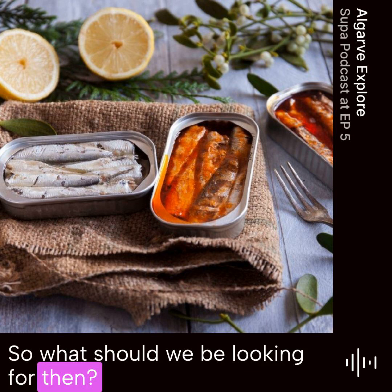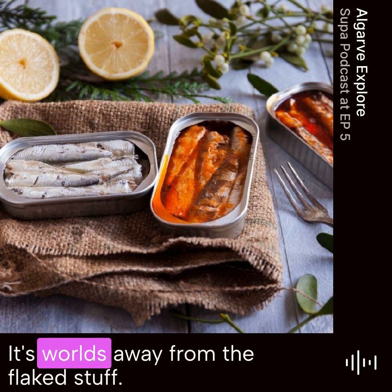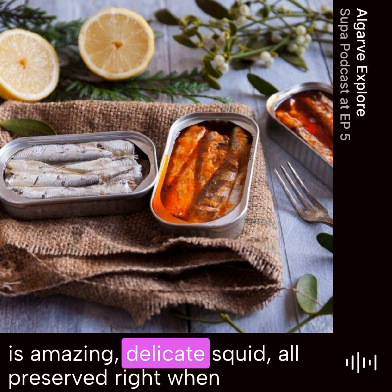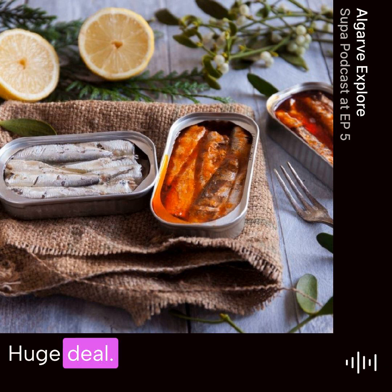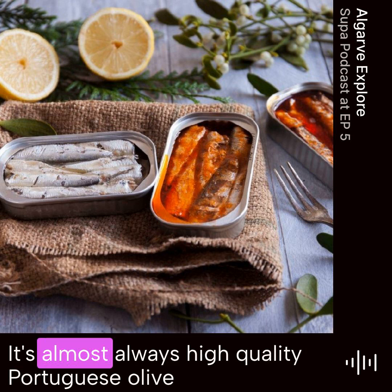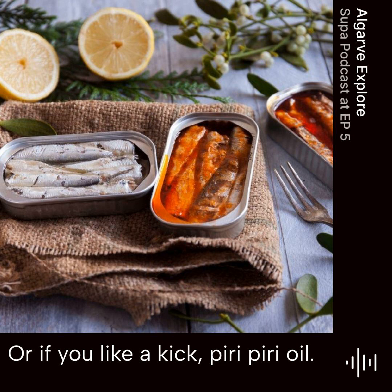So what should we be looking for then? What are the standouts? Okay, look for really good quality tuna, like exquisite fillets, maybe the ventresca, the belly cut. It's worlds away from the flaked stuff. Then you've got tender mackerel, smoky octopus is amazing, delicate squid, all preserved right when they're freshest, often hand-packed within hours of the catch. And the liquid they're packed in, that's a big deal, isn't it? That's not just brine. Huge deal. Absolutely critical. You won't find cheap brine or basic oils here. It's almost always high-quality Portuguese olive oil, that golden stuff. Or sometimes a rich tomato sauce. Or, if you like a kick, piri-piri oil.